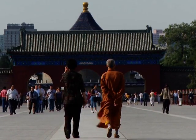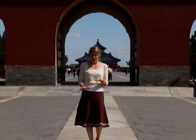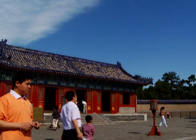The long red step bridge leads from the Temple of Good Harvest to the Imperial Vault of Heaven. The paving stones along this walkway are fabulously worn away, and you can't help but imagine all the ancient feet that have trod these stones in processions over time.